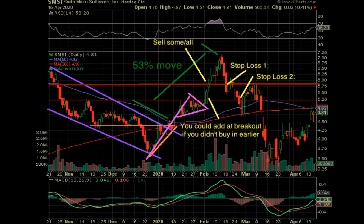Let's take a look. So after it broke out, we can see that it formed a bull flag. Those of you who didn't take this trade earlier could have added on the breakout of the bull flag. Otherwise, those who were already in could choose to sell some or all of their position here while raising their stop loss to the area of the resistance. Then once we hit the second resistance line, we could sell some or all here and raise the stop loss. Eventually we would get stopped out on the way back down, but regardless we are happy because we made money.